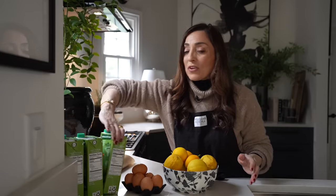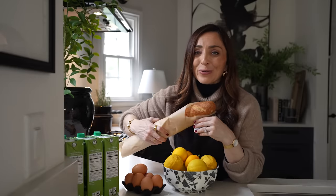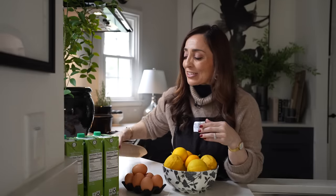So this is a really easy recipe that is made mostly with lemons. You've got some eggs. We've got chicken broth. You can always use your own if you want to make your own broth, but those are the main ingredients we're going to be using to make this soup. It's really simple. The other thing I like to do that expands a little bit beyond my mom's original recipe is make my own croutons to go on top. I like to jazz it up just a little bit, but we'll get to that later.